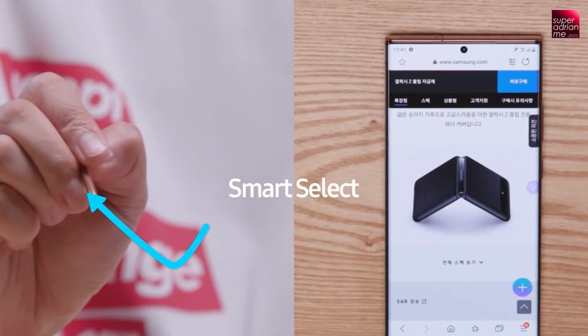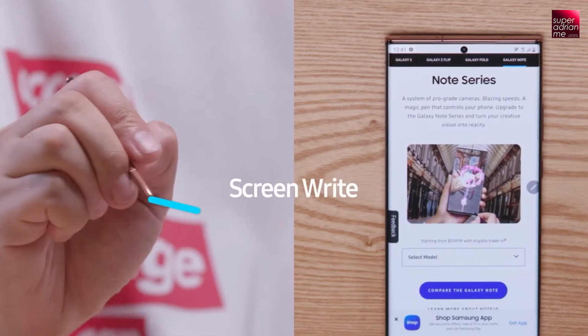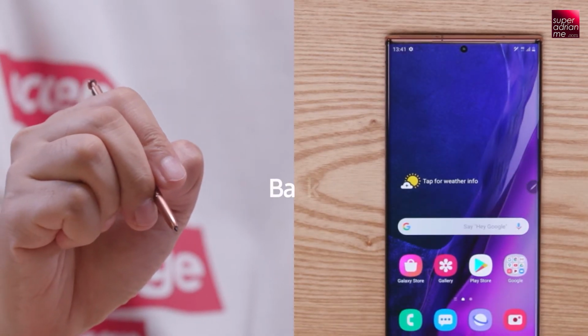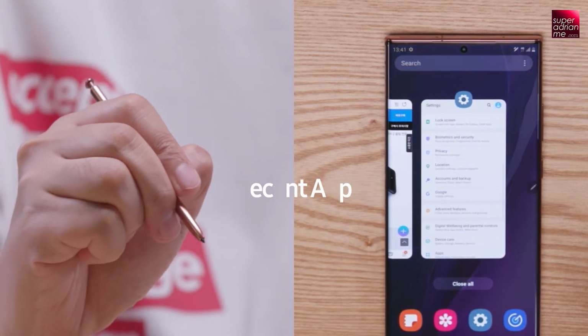Samsung added new air gestures for you to navigate the phone with the S Pen without touching the phone. All you need is a simple flick of your wrist and you can go to the home screen, have a screen grab, go to the recent apps. So easy. Now let's move on to the camera.